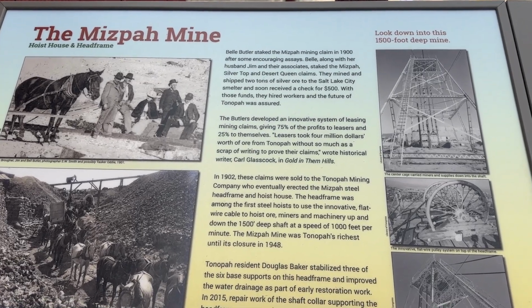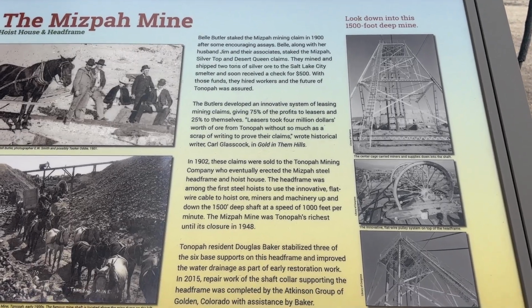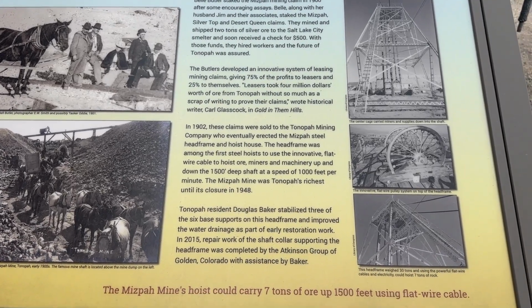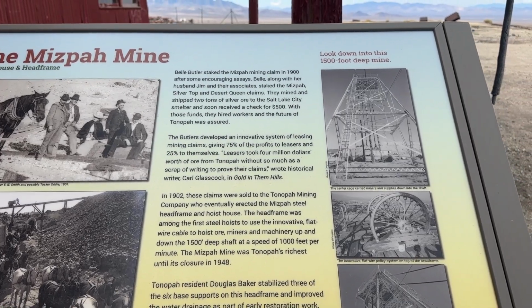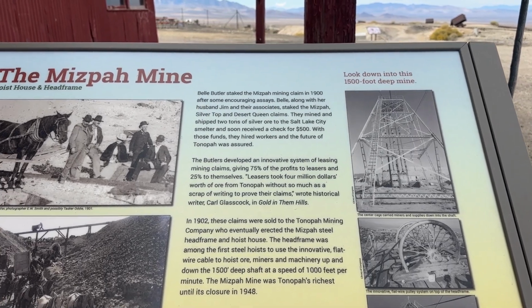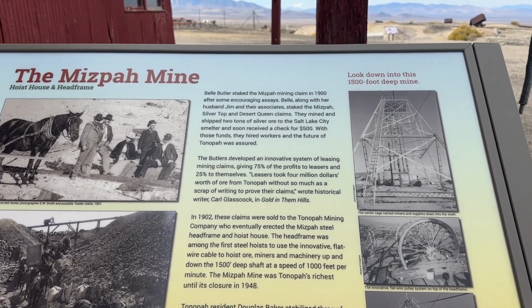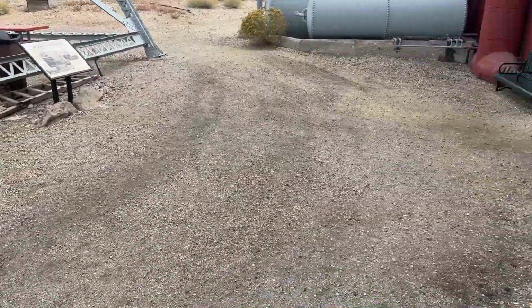This sign says that the shaft I just dropped that rock down is 1,500 feet deep. So pretty deep. No wonder we couldn't hear the rock hit the bottom. Maybe we'll try another one. Maybe we didn't wait long enough, or maybe it's not loud enough. But anyways, this is kind of neat.